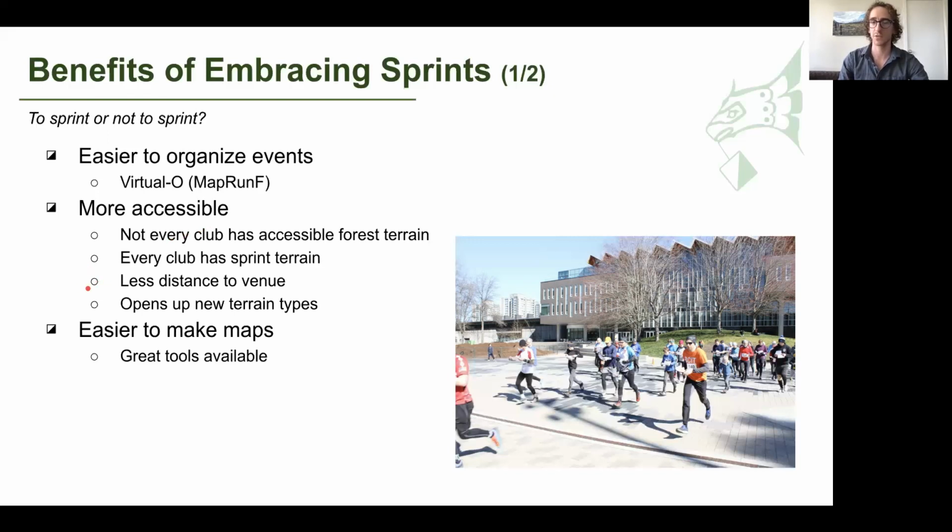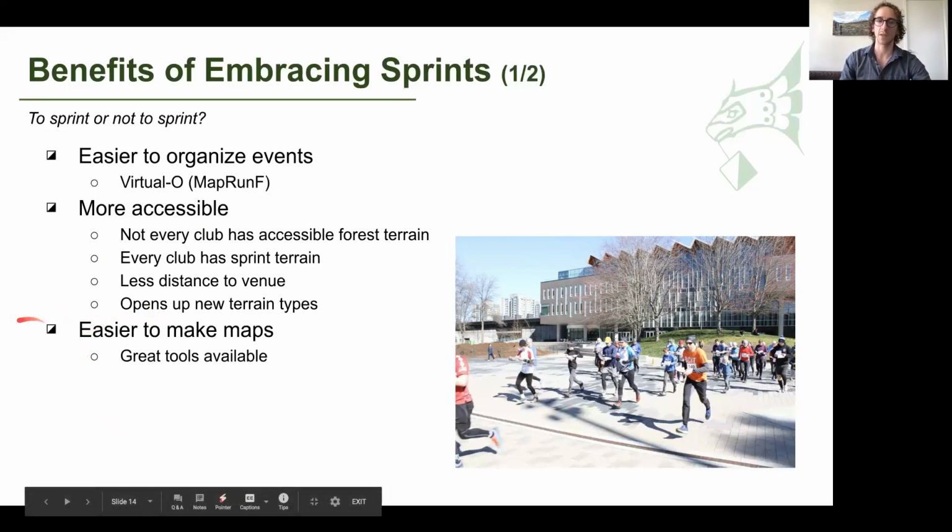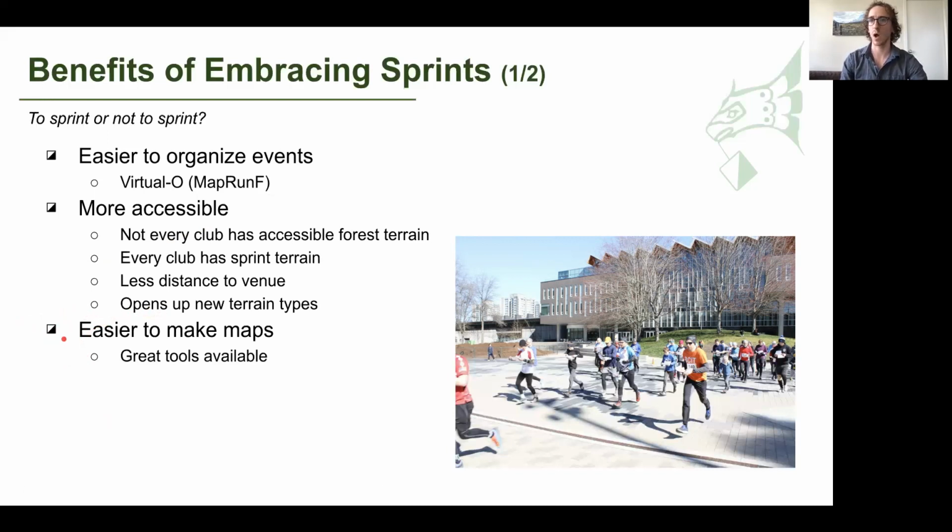There's less distance to the venue. You know, you can pop out on a Wednesday night, run a course, and it opens up all new terrain types, which we'll see in a second as well. I think the maps are a lot easier to make. In GVOC, we have a lot of people who will pop out and make a little sprint map. But if you've tried, obviously making the forest maps is quite a bit more involved.